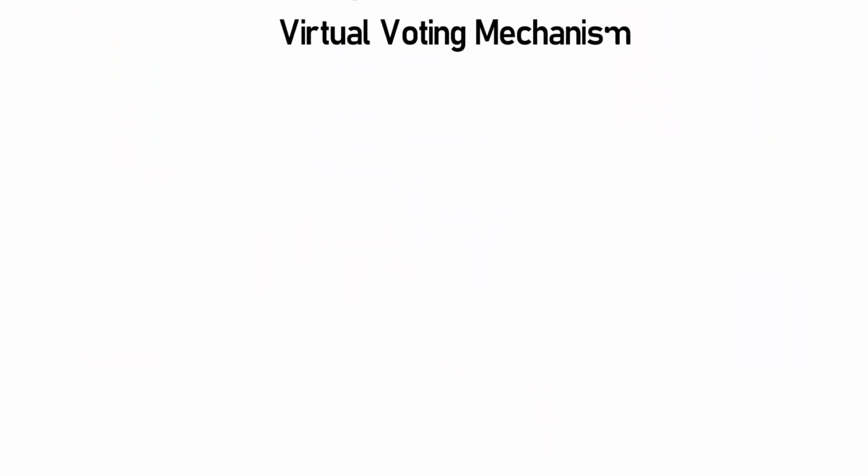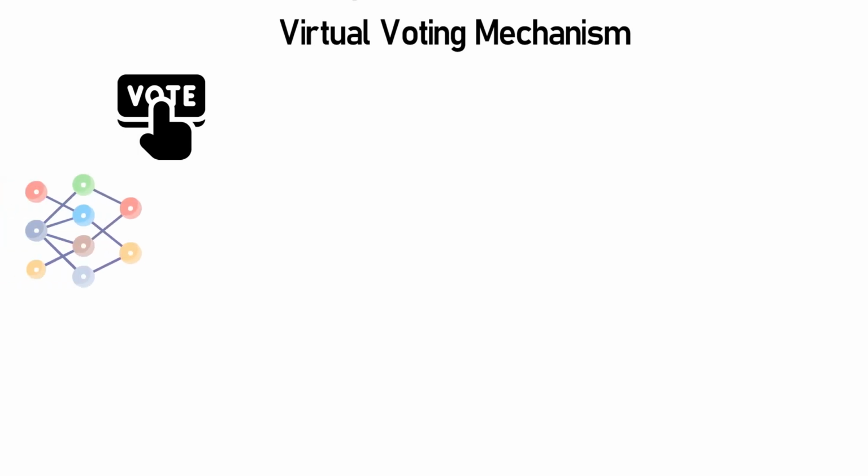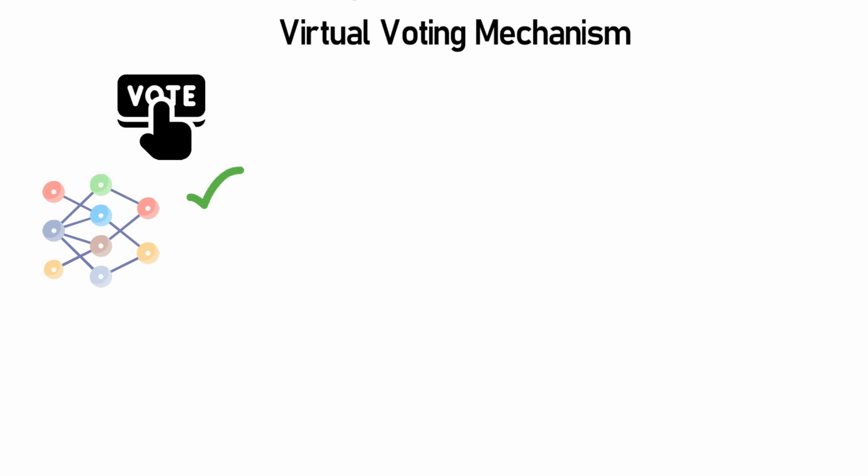Virtual voting mechanism. Now that we know how information spreads in the hashgraph protocol, let's see how transactions here are validated. In a virtual voting mechanism, since each node has a gossip history and a hashgraph available, it's easier for nodes to decide whether the transaction is to be validated or not with all that information.